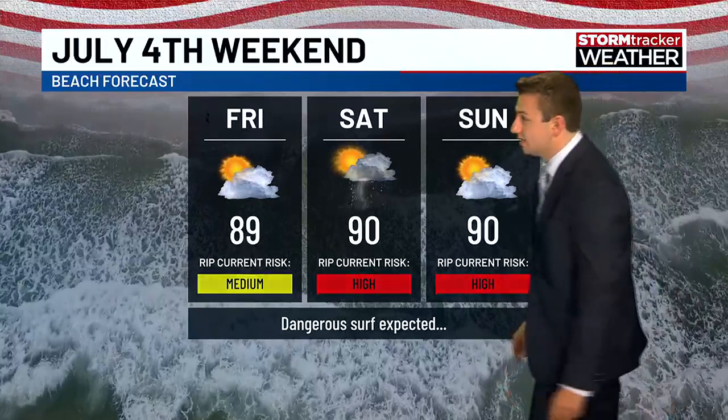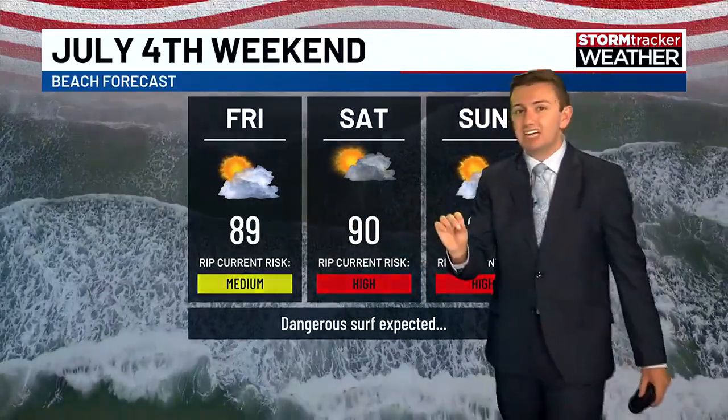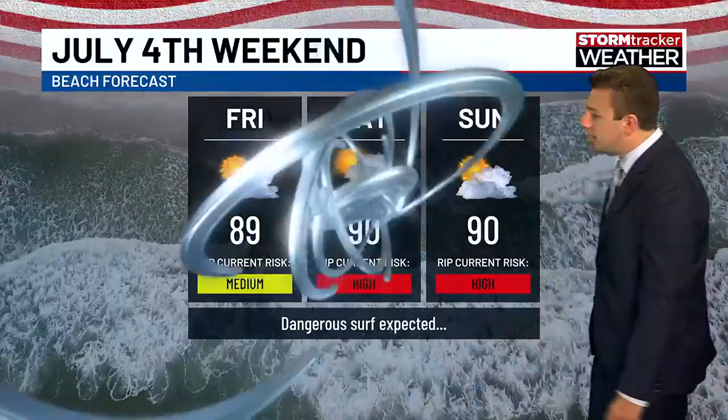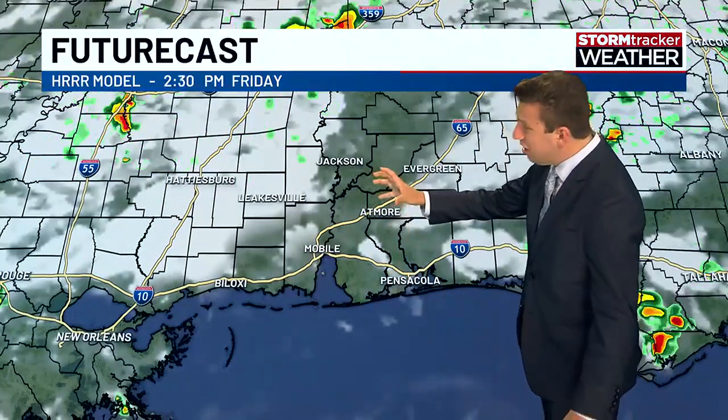We take them seriously. Other than that, we're dealing with high temperatures around 90 degrees, heat index values in the triple digits because of a ridge of high pressure that is sitting over us, and scattered showers and thunderstorms that are around. Locally this evening, we're expecting a development of showers and storms later in the afternoon.